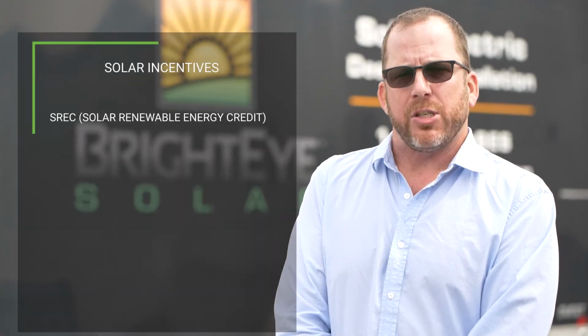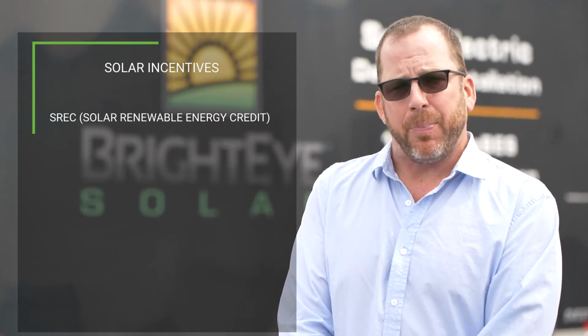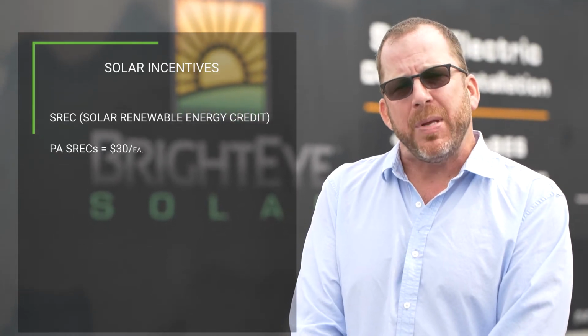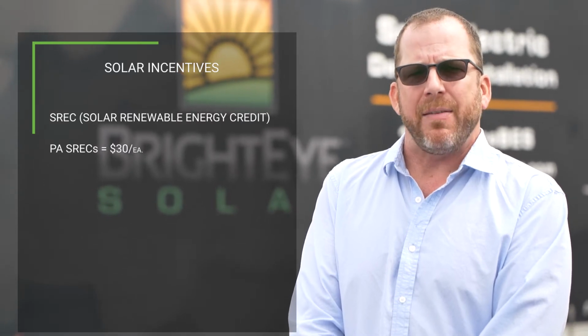In addition to the federal tax credit, there are two main incentives to also take into account. One are SRECs, which stand for Solar Renewable Energy Credits. This is completely separate from your electric bill savings. Currently in Pennsylvania, for instance, the SRECs are going for about $30 a piece, which could result in several $100s of additional savings per year.